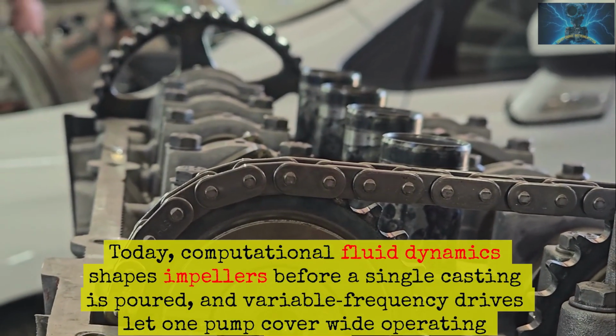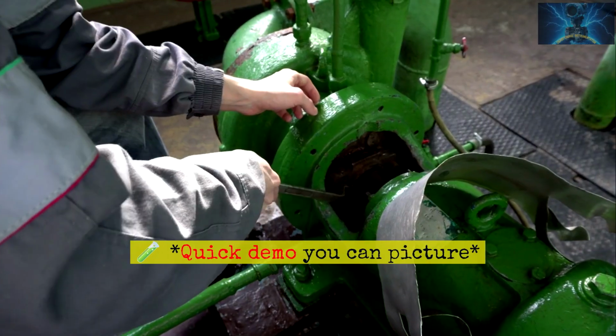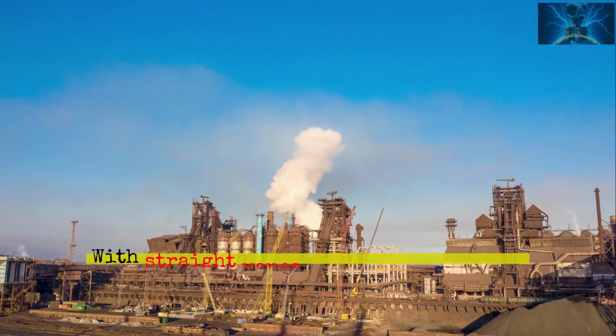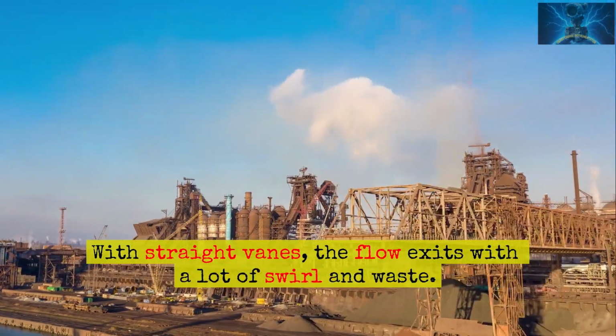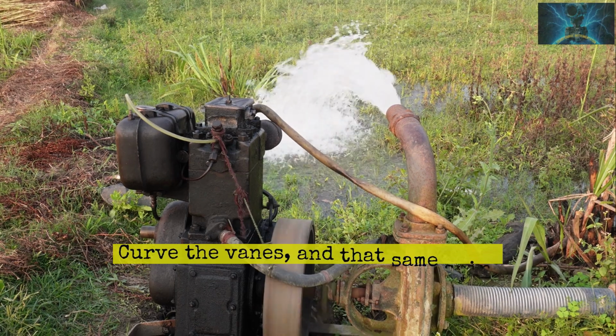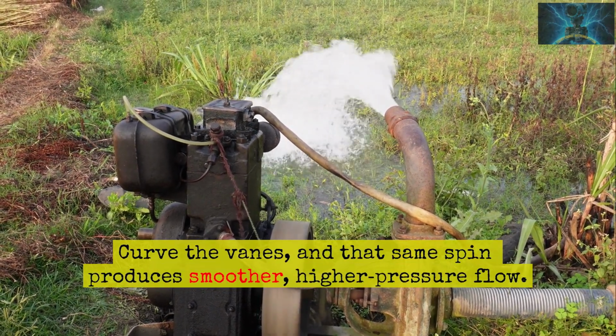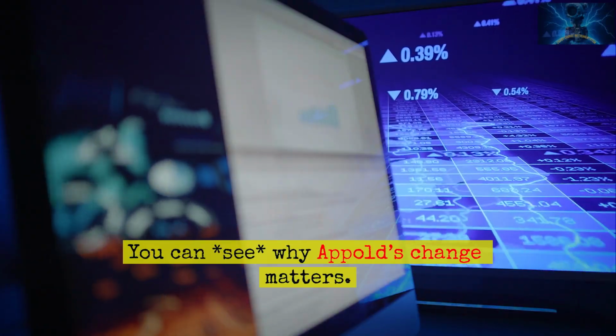Quick demo you can picture. Imagine a clear bowl with a small impeller. With straight vanes, the flow exits with a lot of swirl and waste. Curve the vanes, and that same spin produces smoother, higher pressure flow. You can see why Appold's change matters.